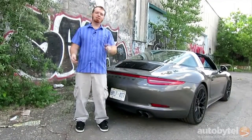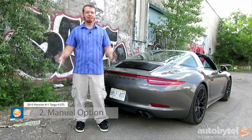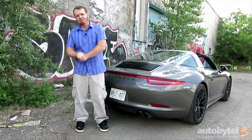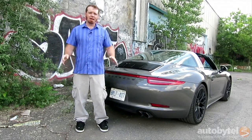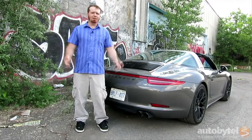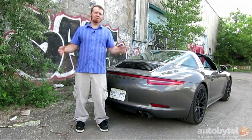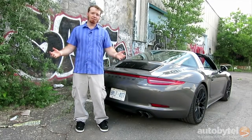Number 2, the GTS is the most powerful 911 you can buy that still comes with a stick shift. In this crazy mixed-up world that we live in, both the 911 Turbo and the 911 GT3 are PDK only from now on. If you want to shift it yourself, you're going to have to opt for the GTS model. And while the Carrera GTS Coupe might be somewhat quicker due to its lighter weight, both the Targa 4 GTS and any other version of the GTS offer the same 430 horsepower, making them the kings of the stick-shift Porsche 911s.